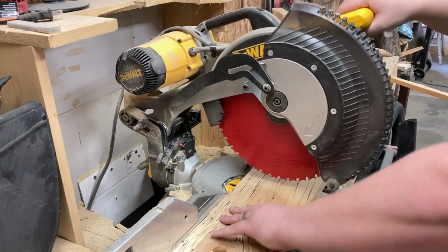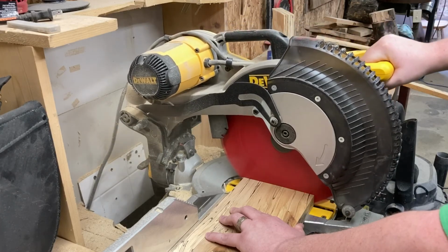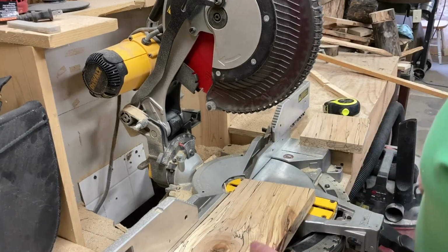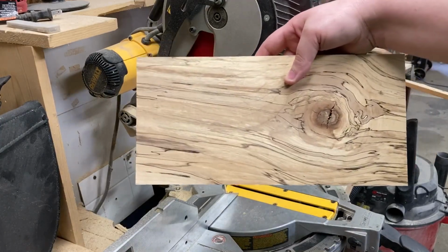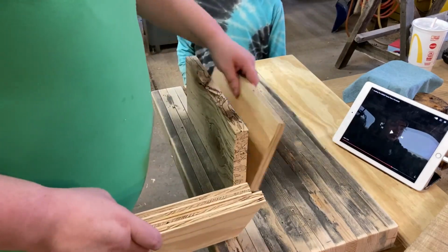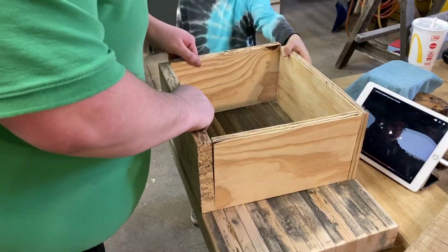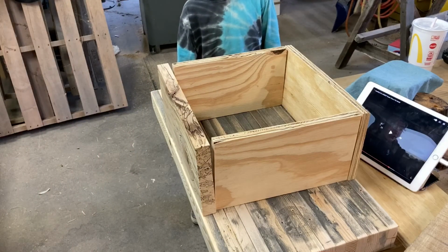Here we go. We got her. Just what I always wanted. Now let's set these all up and kind of see how it looks here. That is basically it. Now we got to figure out how we're going to join them. I am ready to cut some more cuts on the table saw here.